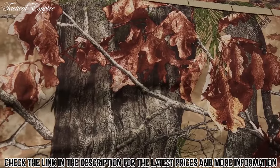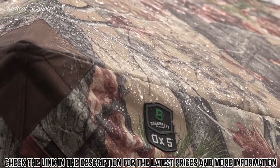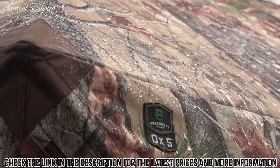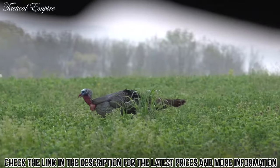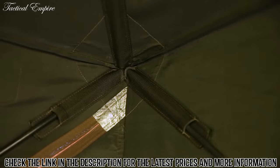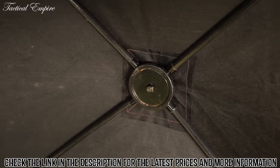The Ox 5 is covered in oxhide, Barronett's exclusive two-layer bonded felt fabric that is unlike any other blind material on the market. The soft no-shine exterior layer features color-rich blood trail backwoods camouflage for incredible concealment. The exterior is bonded to a black, waterproof woven polyester interior layer that won't scratch, crack, or flake off.